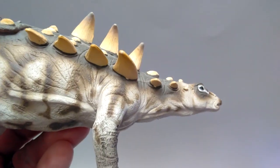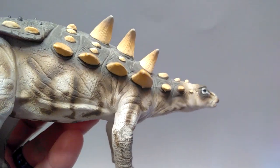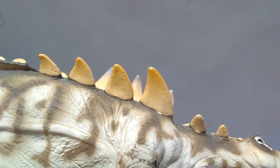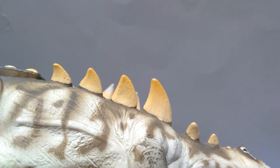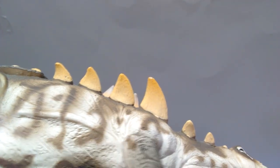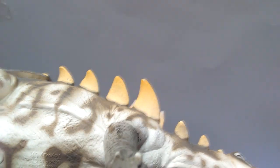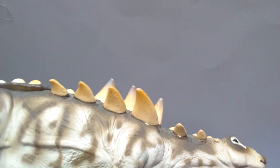We move back up into the stomach. You can see some nice skin folding and wrinkling, showing the movement of the dinosaur portrayed here in the sculpt of the skin. And if we get really close, you can really see the nice detailing of the actual spikes. I think they look beautiful. And they start out as a lightish color, and then as they get closer to the tips, kind of transition very naturally into a darker, like a yellowish type color.